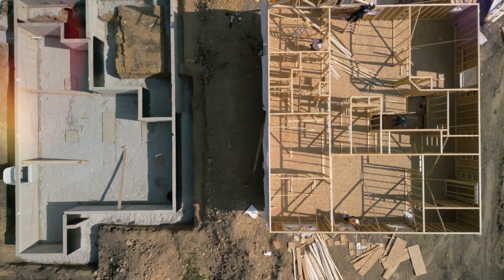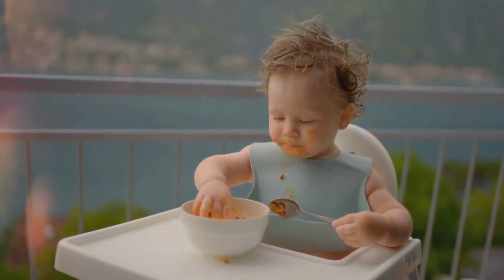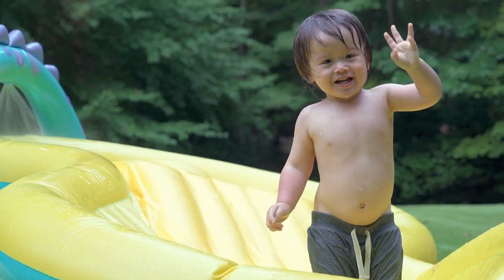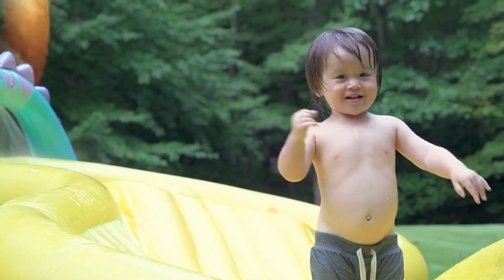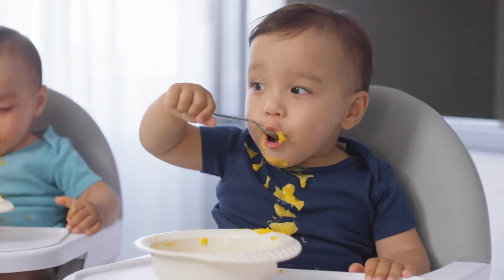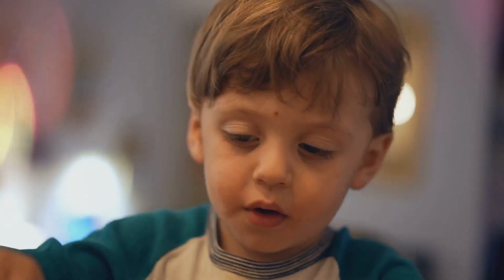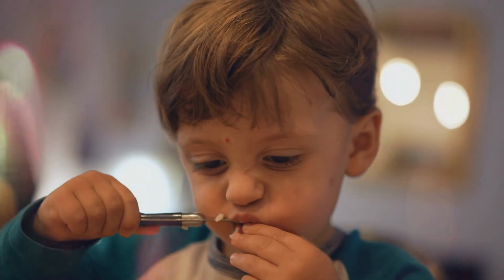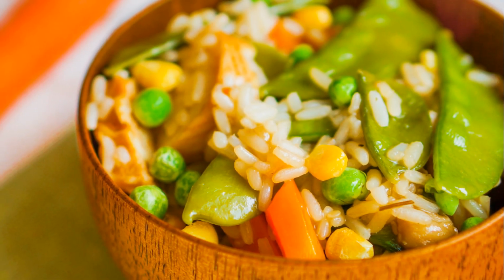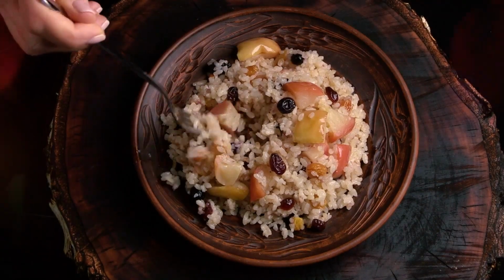Just like a house needs a strong foundation, our little ones need their grains. Think of these as the building blocks for energy, helping them run, jump, and play all day long. At 18 months, you can start incorporating a variety of grains into their diet. Rice is a wonderful option. It's gentle on their tummies and so versatile. You can make it savory with some veggies, or sweeten it up with a touch of fruit.